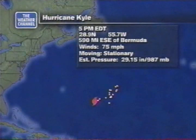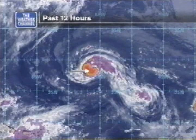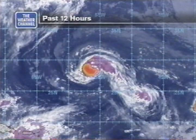We have Hurricane Kyle out in the central Atlantic, 75 miles per hour. It's spinning around out there all by itself, and we hope it stays that way. We don't expect it to move very much over the next 72 hours, a marine hazard only.